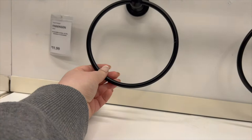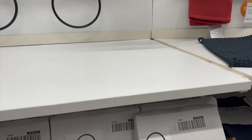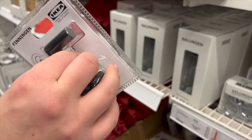Can we replace this in our bathrooms? Yeah, both of them. I really want black hardware. I feel like that would be nice. Yeah, I don't know how long the one is above the toilet. Oh, true. What are those? Oh, those are nice. I wish we had room for those.